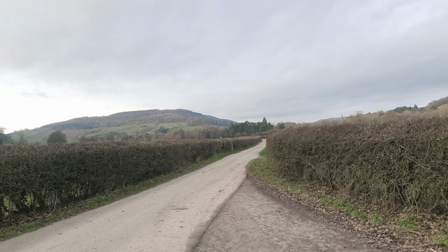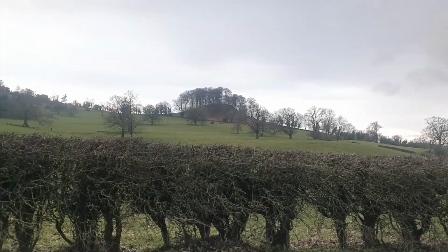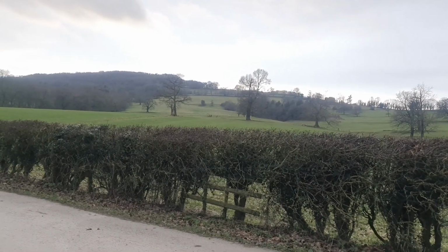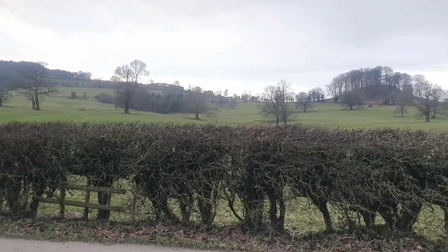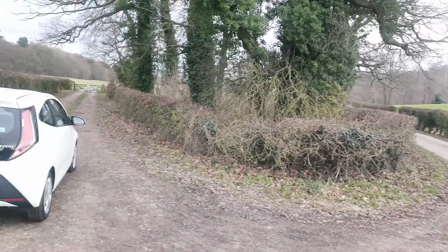So today's little trip has brought us up to Rowsley, which is 10 minutes away from Matlock in Derbyshire. So about 2 hours drive from Northampton. And as you can see, it's a beautiful part of the country. So it's a 2 hour drive. We've picked up another car.